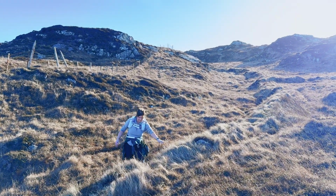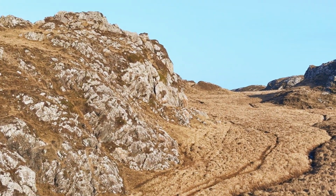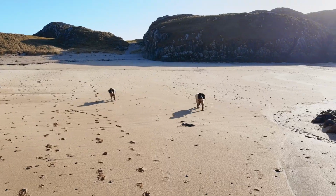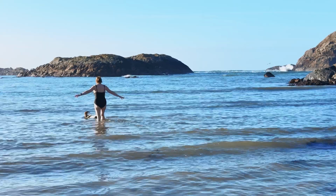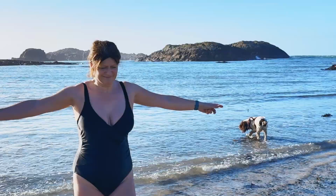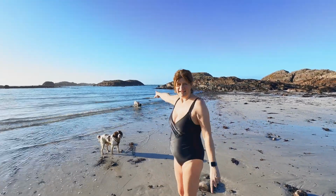So we've come through loads of boggy, treacherous ground as well. It's really been a struggle, but then we've just come over the headland and we've got this. And that really sparks you up. How was it? Really cold. And that was the Atlantic Ocean, and there's nothing between here and Canada.